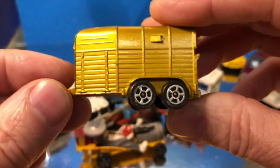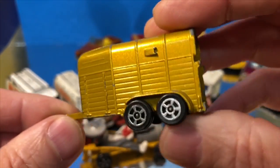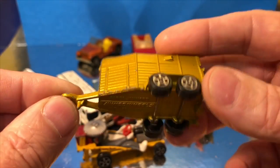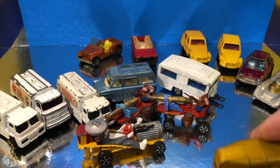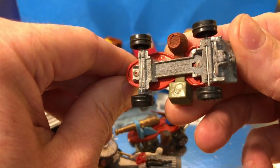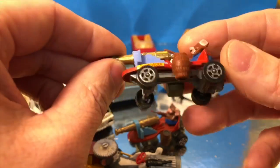This is a Whiz Wheel Junior horse box. Funnily enough, this was around in the Husky period. It would have had a gate on the back there as well, and probably a few horses in the rear. But there you go, fast horse transit. A couple of other hangovers from the Whiz Wheel period, but now sporting just Corgi Jr on the base.